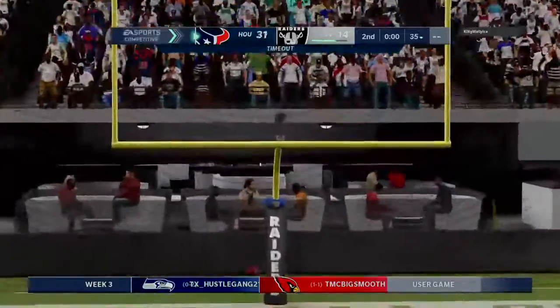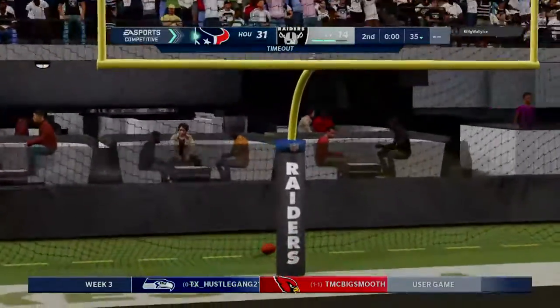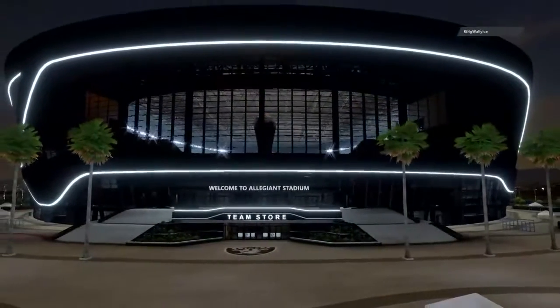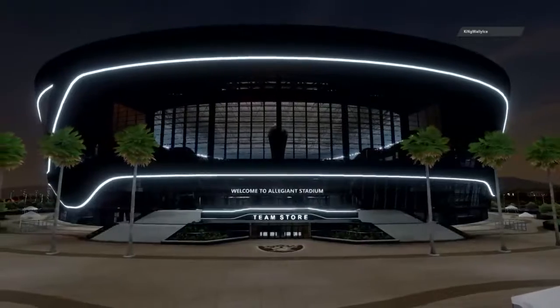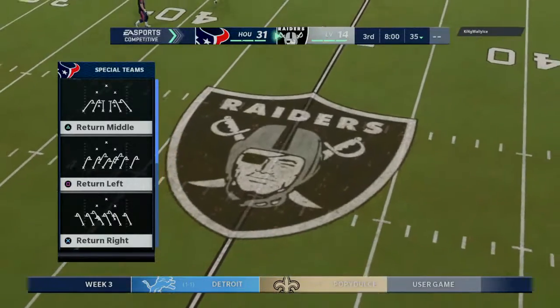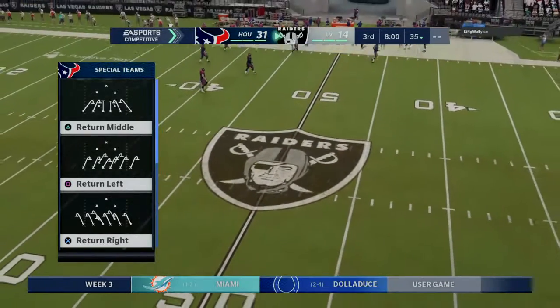The kick by Fairbairn is good, and that will do it for this first half. So we reach halftime in what's been a fairly one-sided game so far. As we send you to our EA studios in Orlando, here's Jonathan Coachman with our EA Sports Halftime Report.